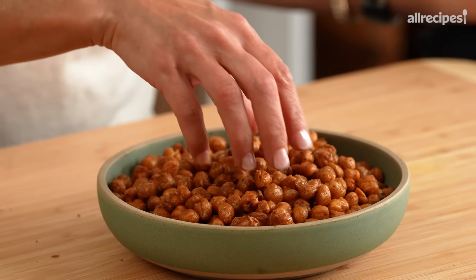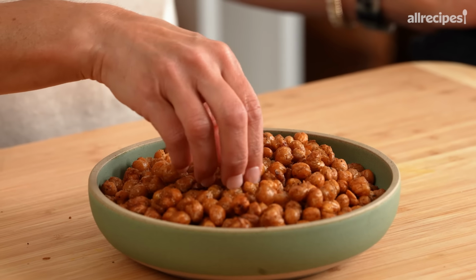I haven't had these in a long time. I forgot how good they are. They really have so much flavor. The way they've absorbed that Cajun seasoning, it's the perfect salty snack craving. More protein than popcorn, cheaper than nuts. It's a good snack to know.